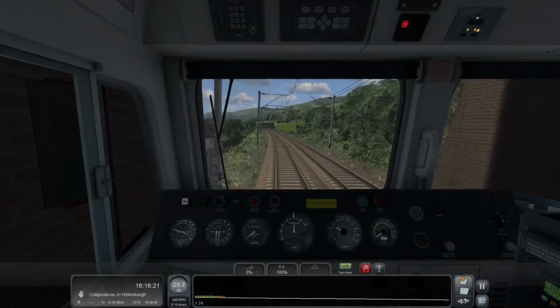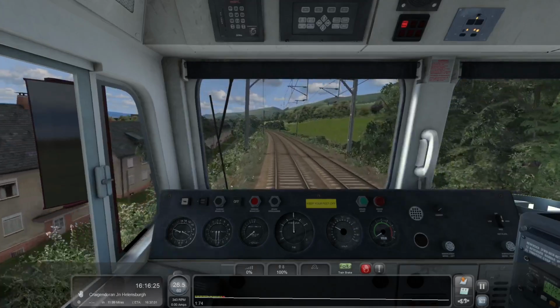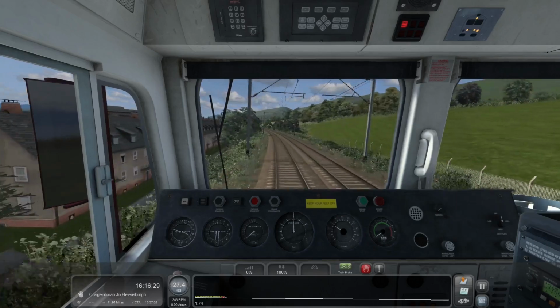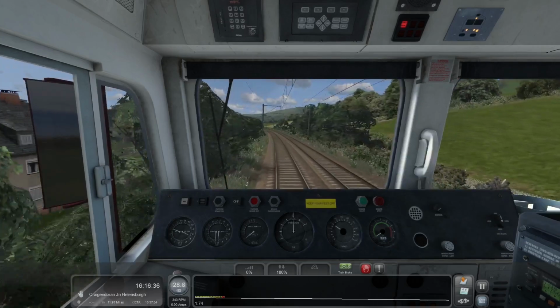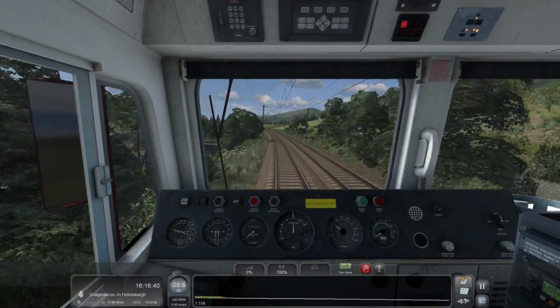You ever wonder why those Class 66 cab ride videos you see online are a lot longer than these ones? That's why. Than the passenger ones, I mean. It seems more boring because you're sitting in the cab going a lot slower. You don't have the activity of a station stop to pay attention to.